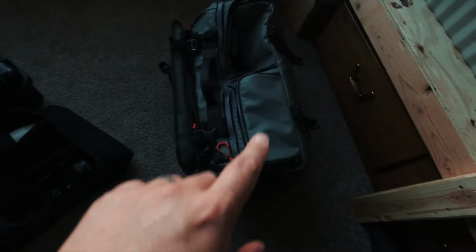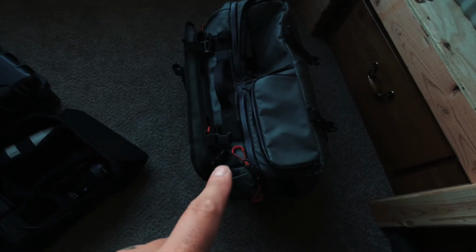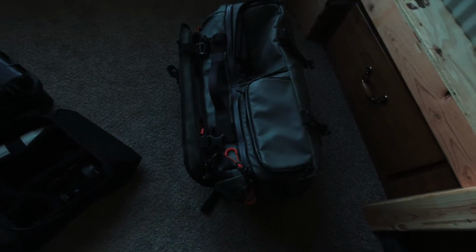So it can hold a couple lenses, some batteries, put a drone here, a drone controller, and I can run my photography camera here in the bag, and then I can hold my A7S III. So then I've got the Wandered Hexed Access Duffel, so that will be for clothing and stuff.